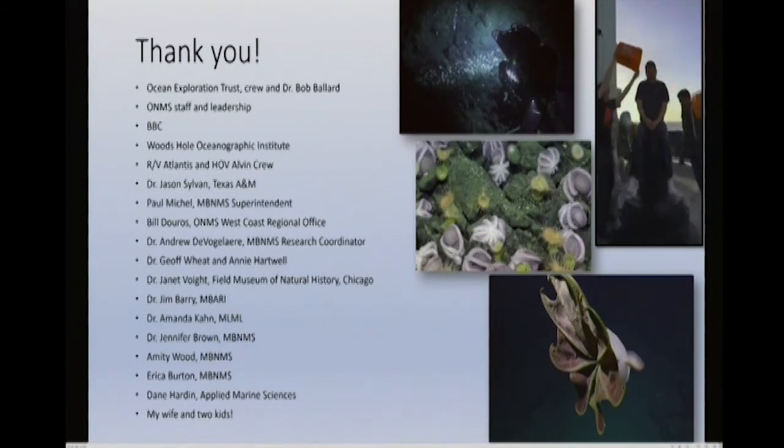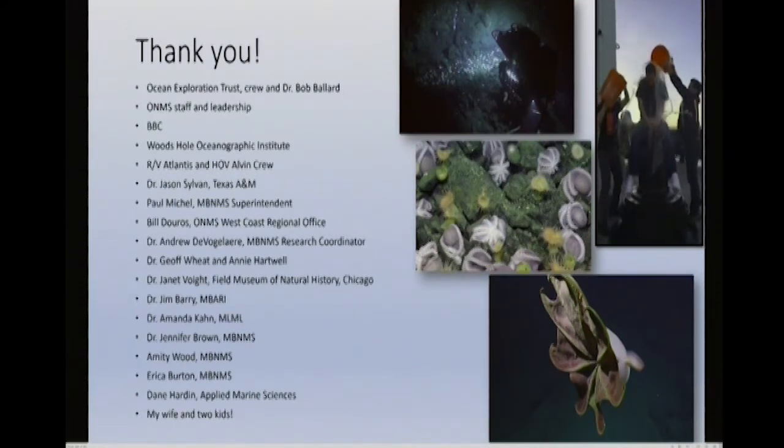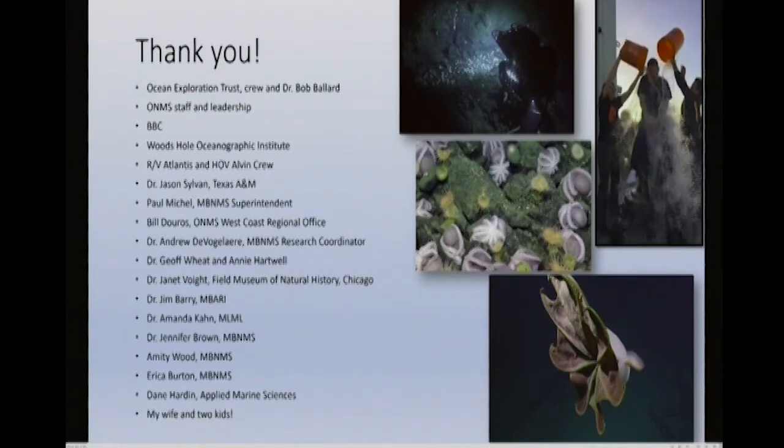Dr. Jason Sylvan, who agreed to add those 4 days to that cruise. Paul Michelle, whom you heard speak up here earlier, was in full support, as well as our regional manager, Bill Duros. My boss, Dr. Andrew DeVogler, who's the research coordinator for the sanctuary. Dr. Jeff Wheat and Annie Hartwell were invaluable in providing all of that seawater chemistry equipment. Annie came aboard with us this past year and was able to execute all that work.